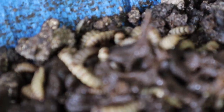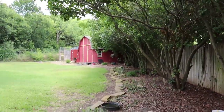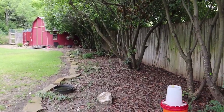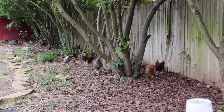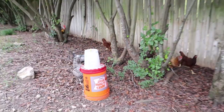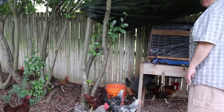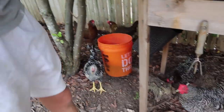Oh, my goodness. Now, watch. I think this is the funniest, watching all the chickens. Look, here they come. Here come the chickens. They definitely know. This is where the food is. Hey, guys. Look at this. There's the rooster. Put them in your hand and let them feed right out of your hand.